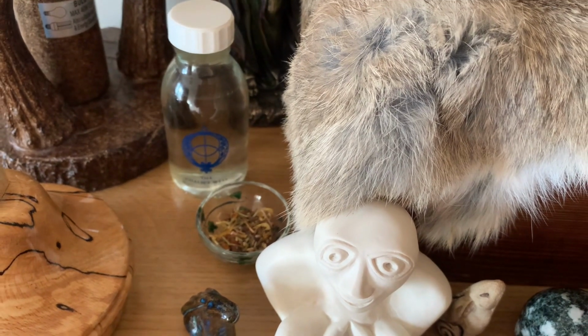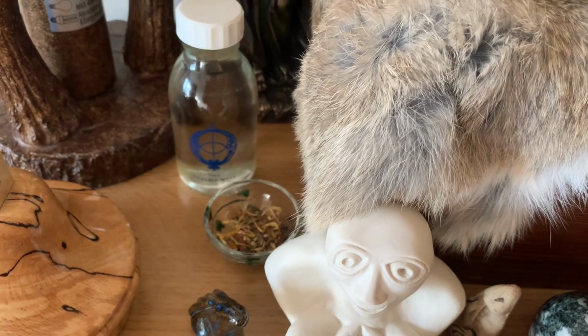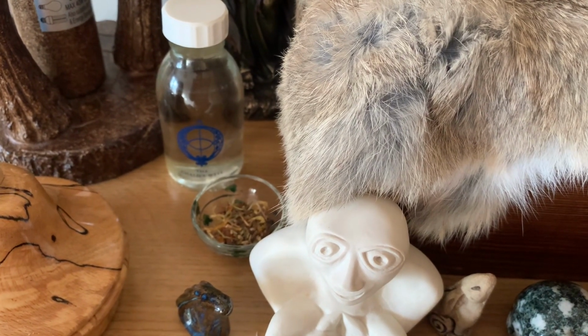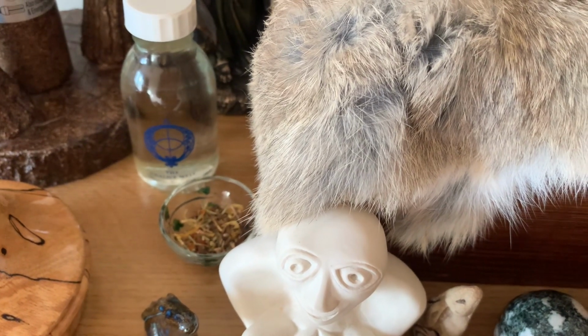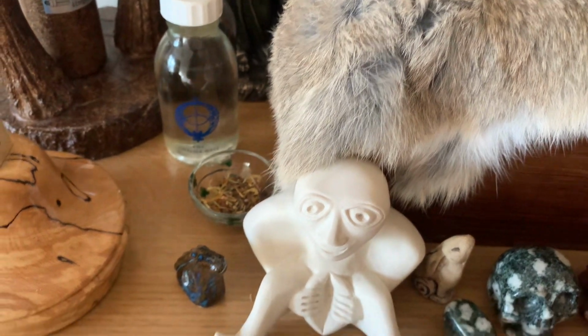So if anyone wants a really nice smelling incense that is also good because it's protection, I would definitely recommend their protection incense. Another really nice one is their Samhain one, but none of them are horrible.